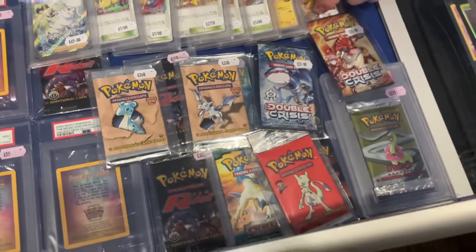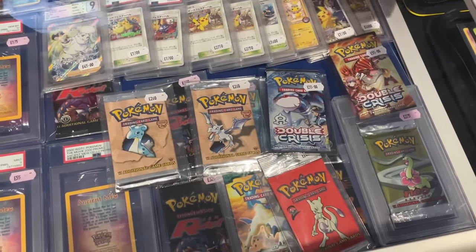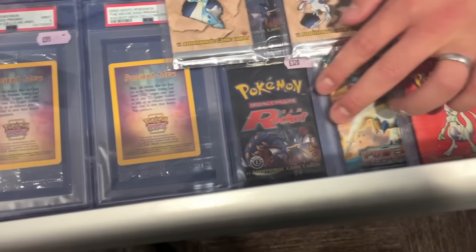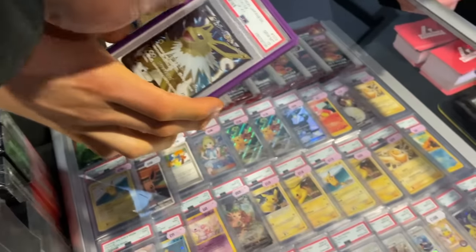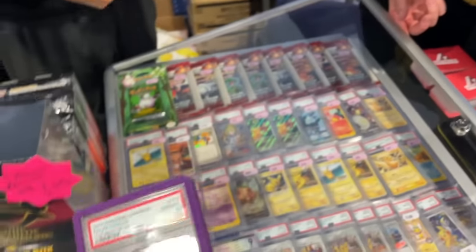We've got some vintage packs. What's the most expensive pack? Probably the Power Keepers. Or first edition, yeah. Got a few of them as well, going around. Got the non-priced sauce. What's this one? How much is this one? 600, I think. 600? Crazy.